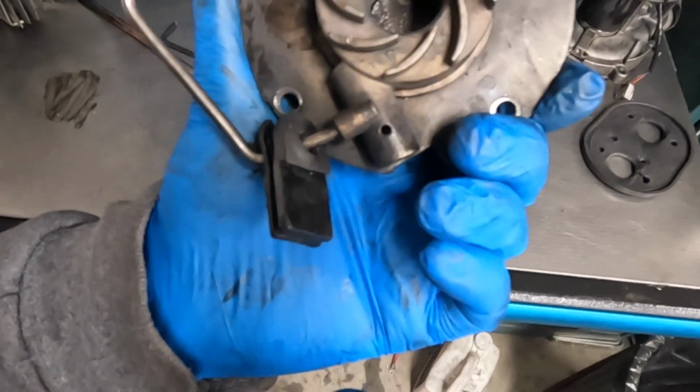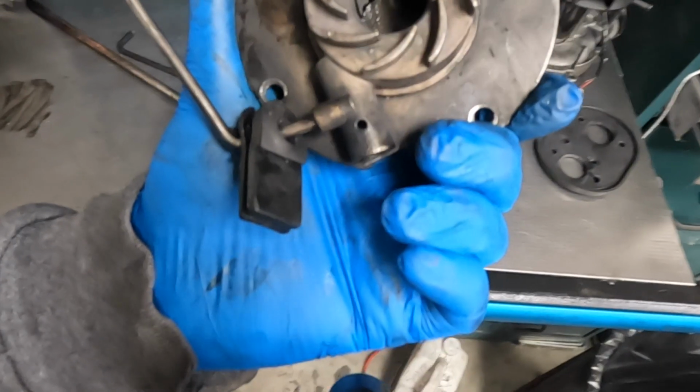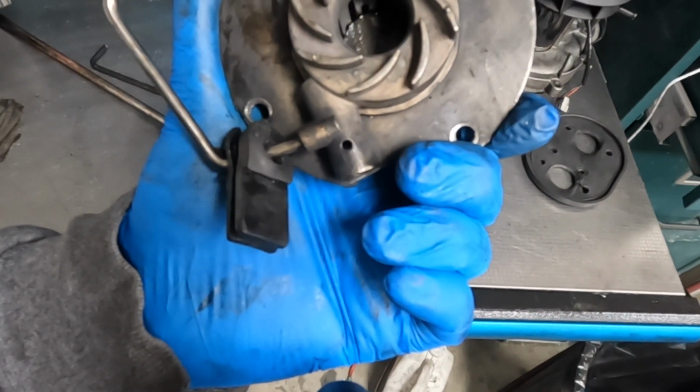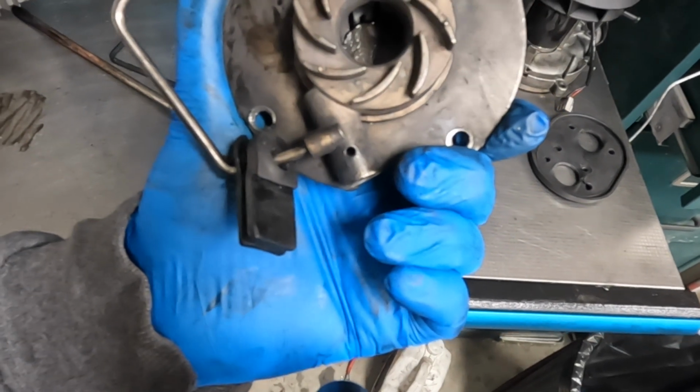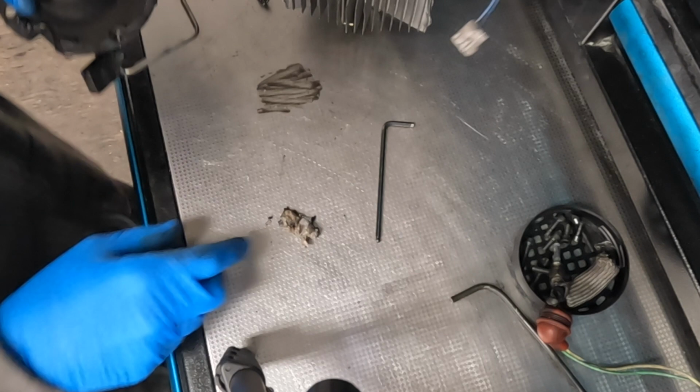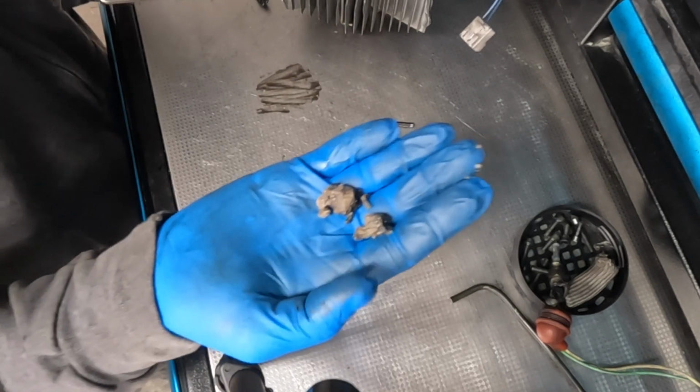I'm thinking about drilling that hole out a little bit bigger, but I don't know if I want to do that. I could always reverse it by filling it in with epoxy and then re-drilling it to the original size, but I don't know if I want to mess around with that. All right, so this is pretty much all of the carbon that was in it.